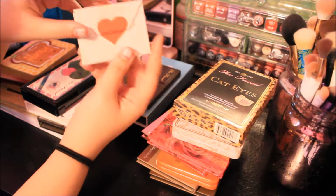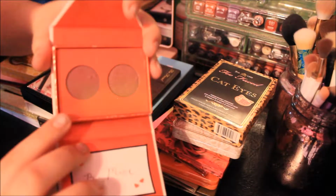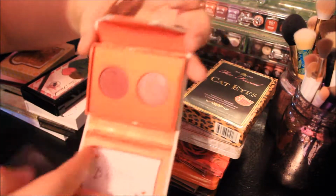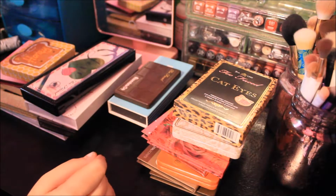I have this mini ColourPop palette. This one was their Valentine's Day collection. It looks like this. I have no idea what these shades are in here because it doesn't tell me, but it's a burgundy maroonish pink color and a sparkly one.